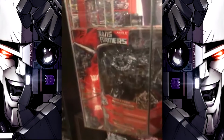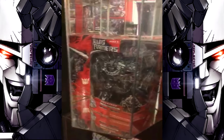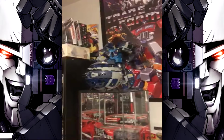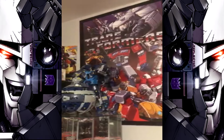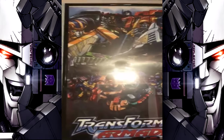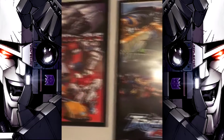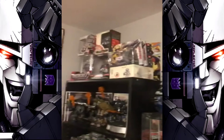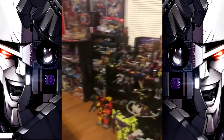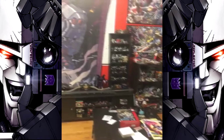Here is the all-metal prototype Megatron. And right now we're going to wrap this up with Primus. And I got both of those at a thrift store. Here's a cool Armada poster. And we'll just do one last kind of pan around of the collection here. This is where I prep stuff.